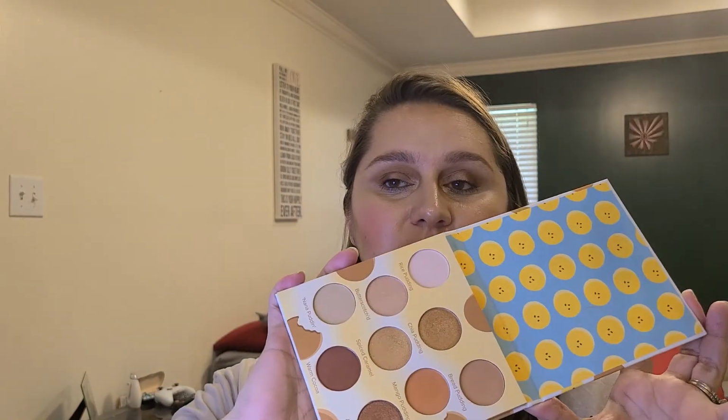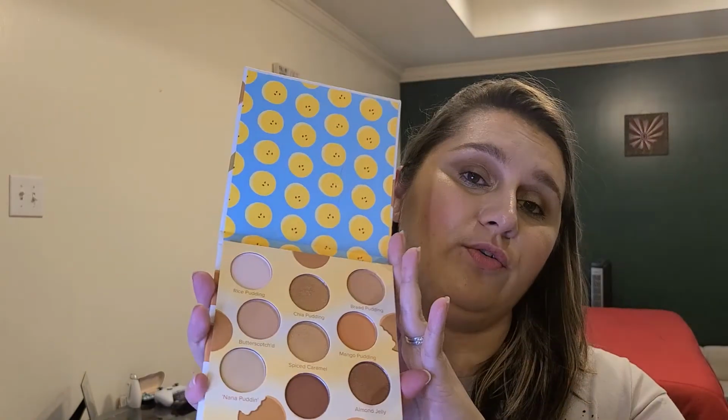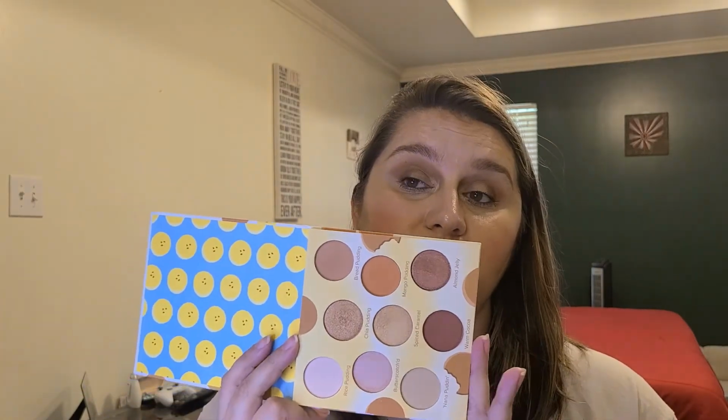All right, last palette out of my 30 palettes. This is the Beauty Bakery Proof is in the Puddin' palette. This is what it looks like inside. Again, it's just a wonderful neutral palette. I have so many neutral palettes, it's not even funny. I adore the shimmers in this palette. And this shade right here, Warm Cocoa, is this really nice, warm, reddy brown that is absolutely phenomenal. I reach into it a lot just for that color to use with other colors to kind of smoke things out. And that's it.